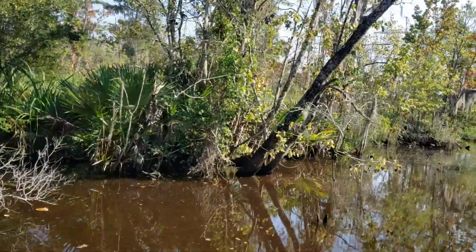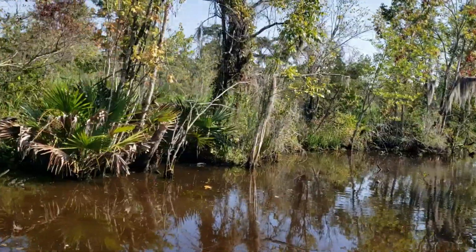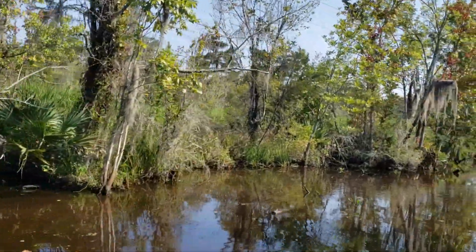Bugs out here. I don't like bugs. Blue dragonfly.